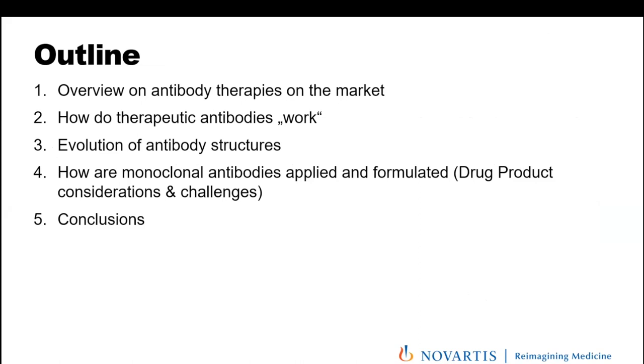So I will be giving you an overview on the antibody therapeutic market. And then also, hopefully this is not what you already know by heart, but how do therapeutic antibodies really work? So what do they induce and what is their mode of action? And then I will allude to the evolution of antibody structures, because we are seeing increasingly really crazy structures and the antibody designers are very creative. And then I would like to finalize with how the monoclonal antibodies are really applied to human beings and how they are formulated, and conclude.